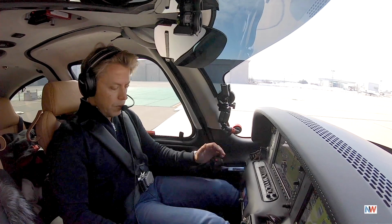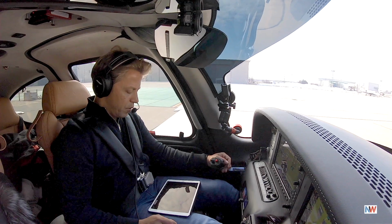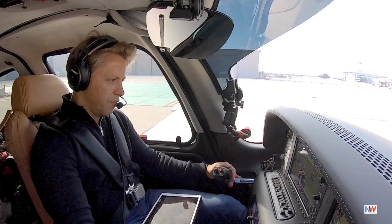Oil temperatures at a nice warm 62 degrees. And we are good to go. Let's pick up the ATIS. Executive Tower, information Mike, 1452 Zulu observation, wind 320 at 6. We have information Mike. Initially we're going to be climbing to 1,700 feet.